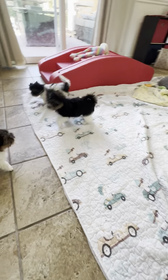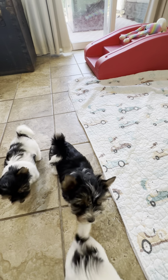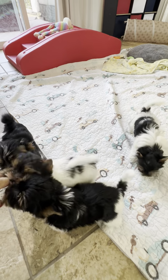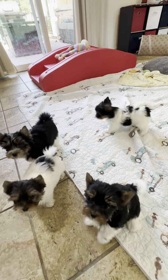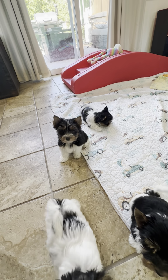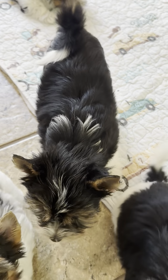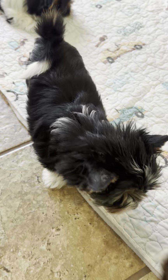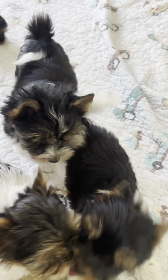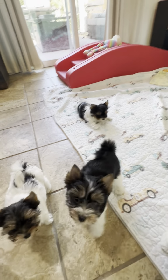And then we have Hawthorne. He's the bigger boy. He's constantly been right at 7 pounds on his charting. He's just a very gentle, sweet little boy. Just look at that face. He's just a sweetness and sweetness all over. Very nice to his sisters. He loves the slide. We don't have it in here, but he likes to sit on the top and watch everybody.